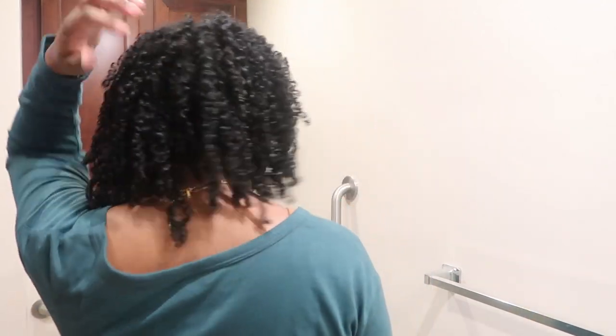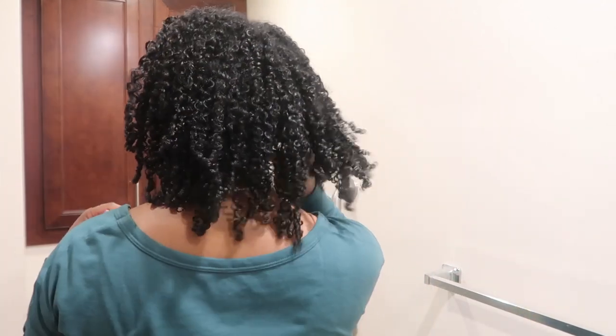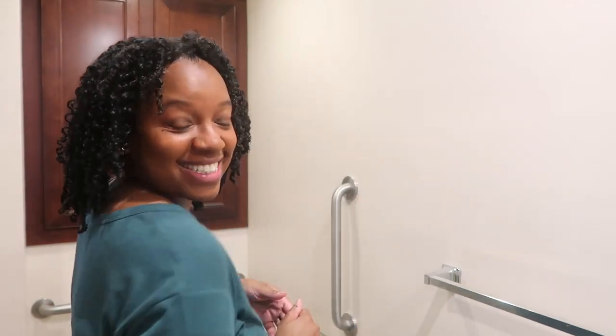Too much, because the way this is so perfect, any manipulation is just gonna frizz it out. So this is how the hair turned out. Like I said, I could absolutely go in with the pick right now and make this larger, but I don't want to. I just want to leave it like this and let it do its own thing.